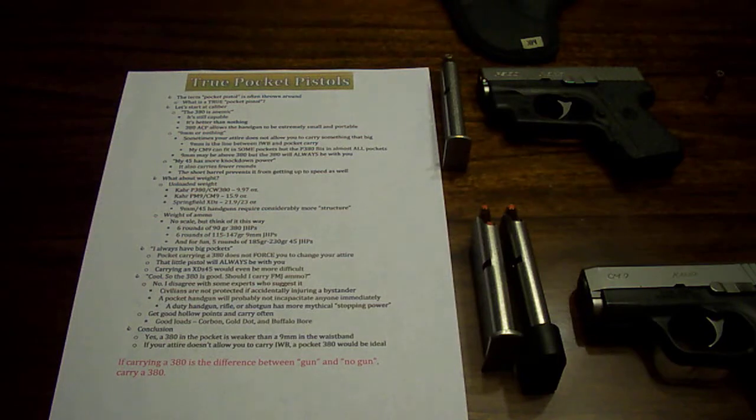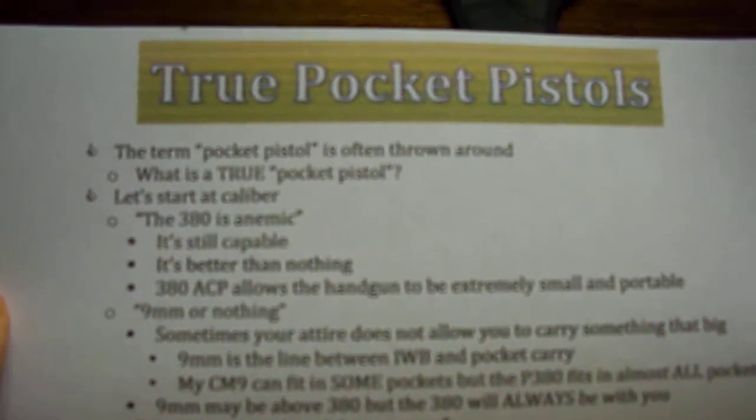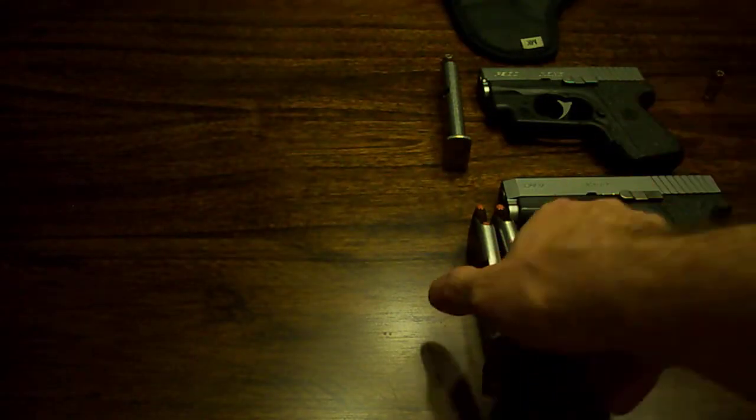Hi YouTube, Big Apple here today to talk about pocket pistols. I hear "pocket pistol" thrown around so much. Well, what's a true pocket pistol exactly? My two candidates to talk about pocket carry today are the Kahr CM9 and the Kahr P380.